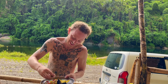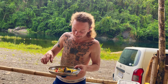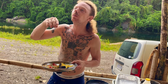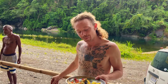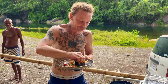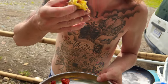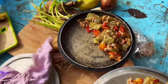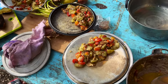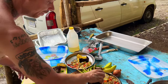Let's go in for a taste now. Mmm. Saltfish, man. Bad. We're living. Needed. Mmm. Now the cucumber. The meaty style. It's nice. It blends really, really nicely. And the cucumber cooked down is nice, man. Proper. Yeah, man.